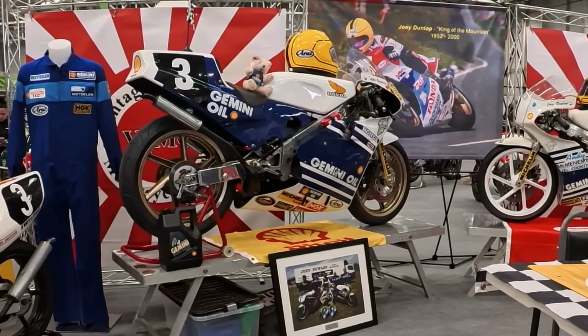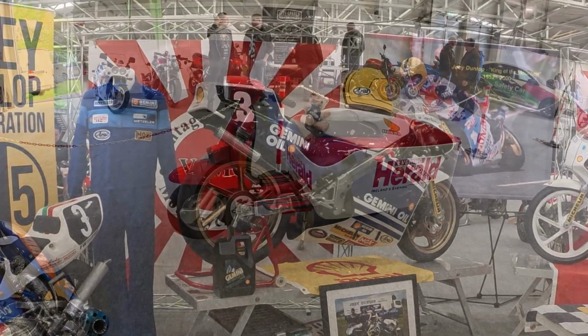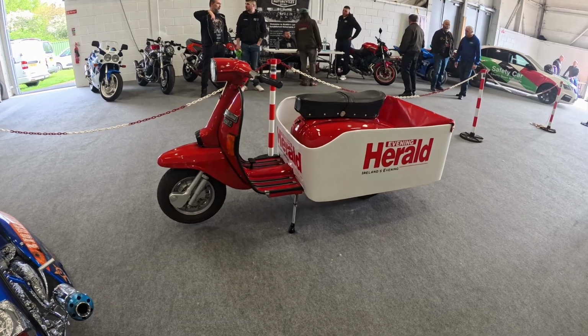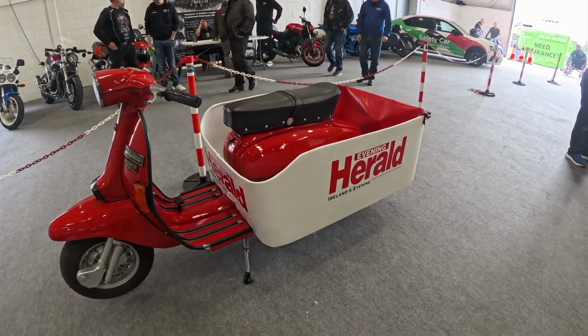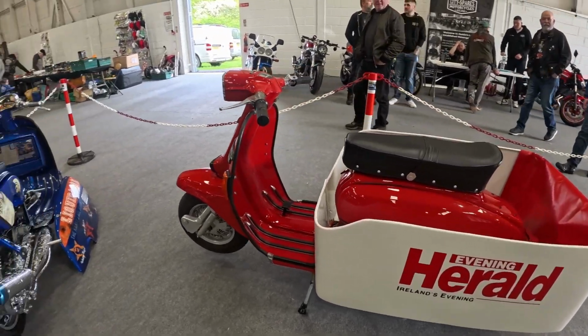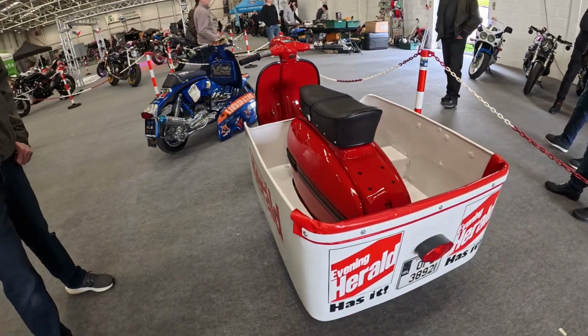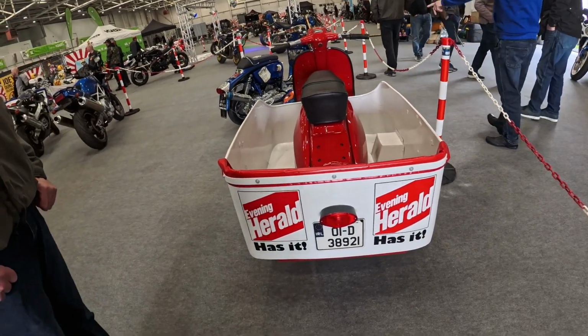And now, from legends of racing to something much closer to home, a Lambretta Evening Herald delivery scooter. This instantly took me back to growing up in Dublin. These little 2-strokes used to rip through the city traffic, carrying stacks of newspapers, dodging cars and puddles with terrifying style. This one is pristine.